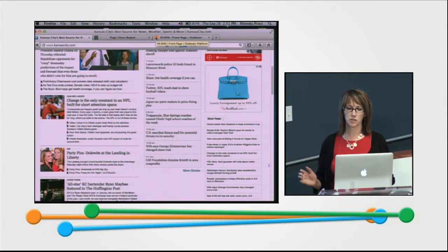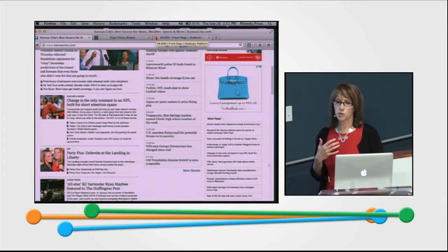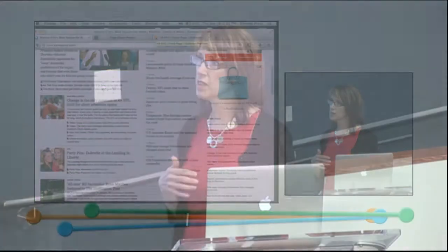So the way we use Visual Revenue, and we also use Omniture, is our web editors, and me in particular. I get up every morning, between like 5 a.m. and 6 a.m. usually. And the first thing I do is I get on and I look at Omniture for the broader view, to look at what our numbers are for that day, knowing that we have to try and beat the year-over-year numbers.